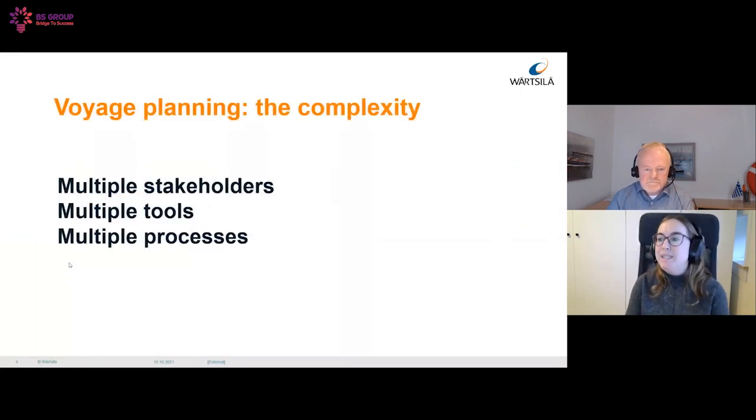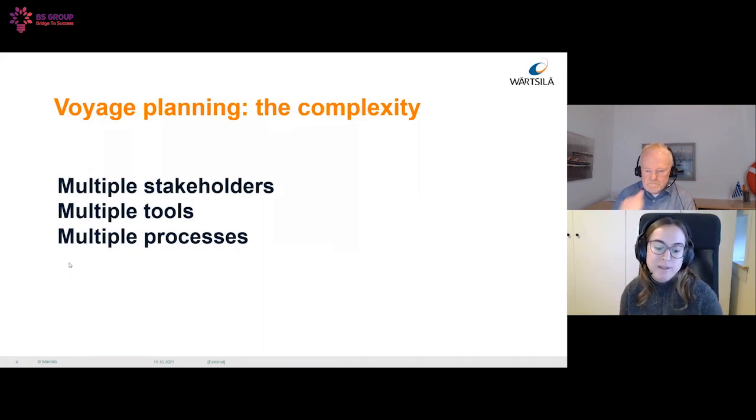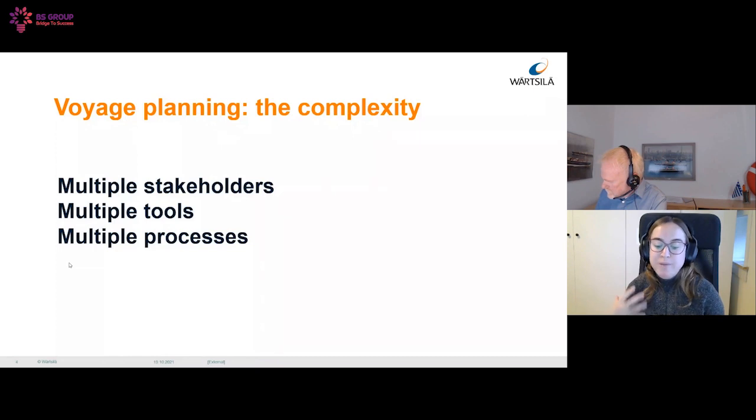So when I think about voyage planning, I think of complexity. This is a word that has been sounding a lot today in the other presentations. It's not a simple task. It's a task that involves several stakeholders, multiple tools, and multiple processes. We see commonly, unfortunately, that some of these tools do not talk to each other. So we don't have the same information at hand between the different parts that have to make a decision, right? And if we are not using the same information when we have to make a decision, this slows us down. This is not efficient and it's not optimal.